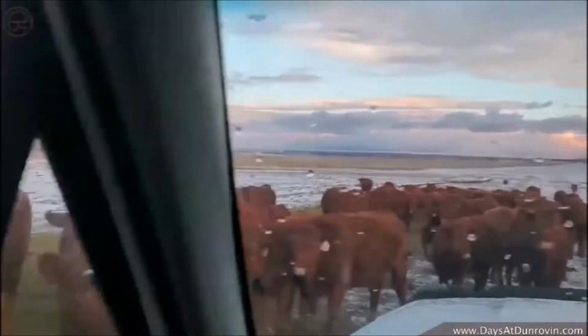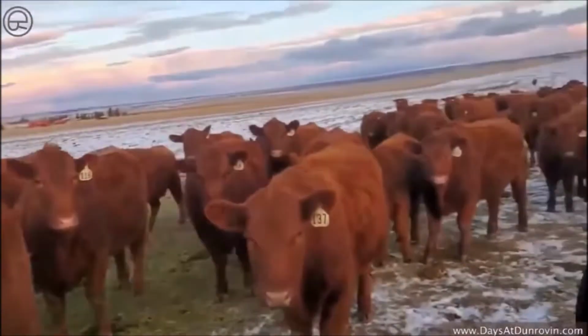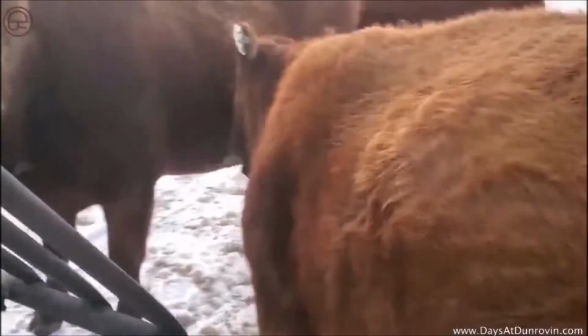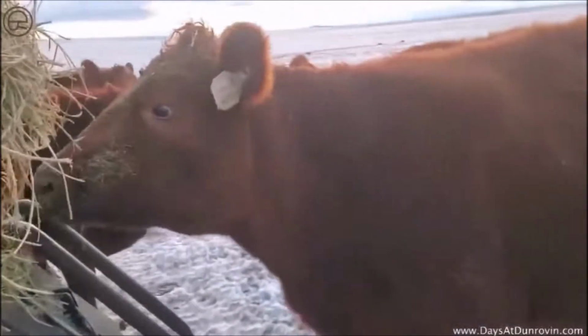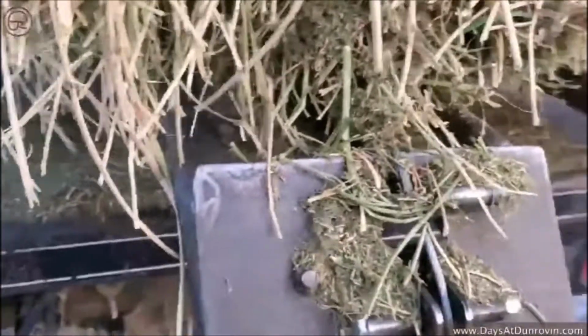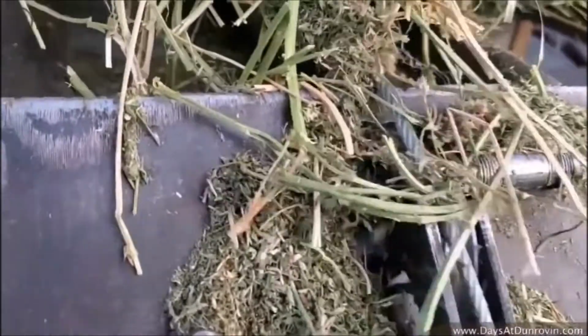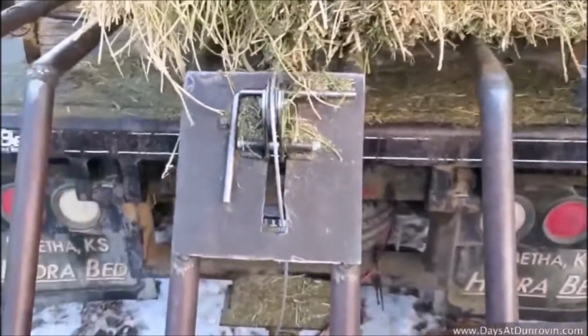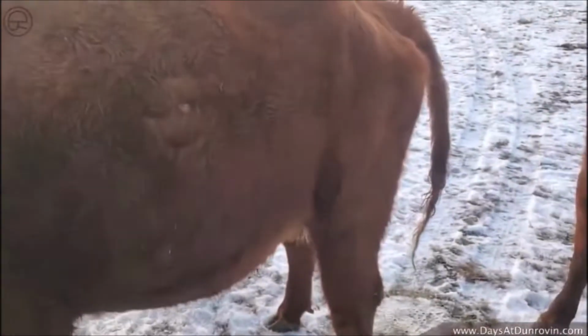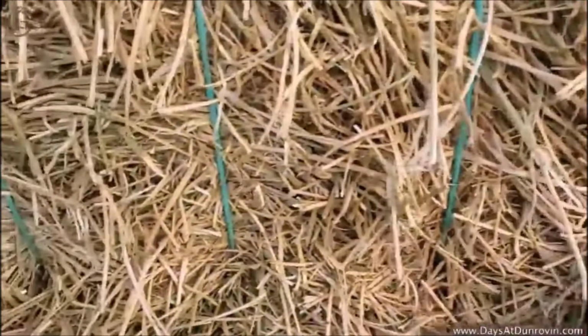And look at all the needy ones coming around. Oh yes, look at you. That bale came on a little bit crooked. I'm not too concerned about that because it'll feed off just fine. Now I'm going to pick up my pulley there, get it set in place, and then really easily. Did I mention that these guys are also recreational urinators too? Yes.